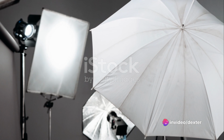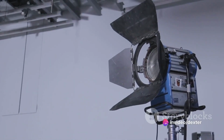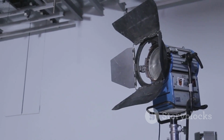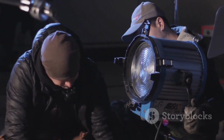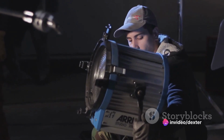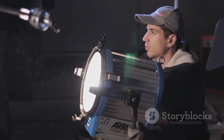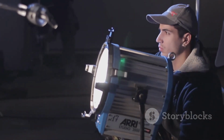Now let's talk about lighting. Good lighting can make or break your shot. It's what brings your product to life. Too much light and your product might look washed out. Too little and your product might get lost in the shadows. The key here is balance. Opt for natural light whenever possible. If that's not an option, experiment with different artificial light sources. Remember, you want your product to be clearly visible and its colors to be true to life.